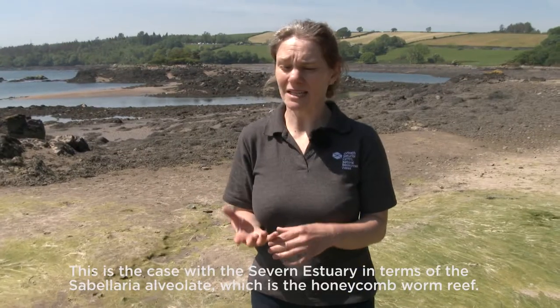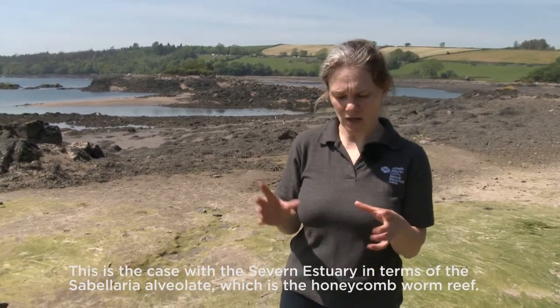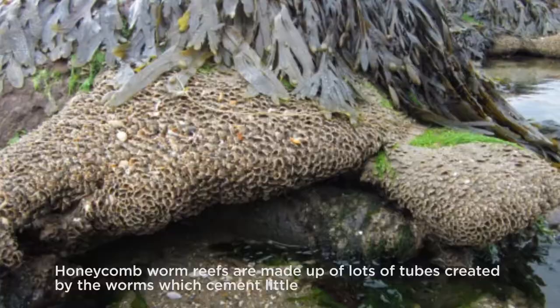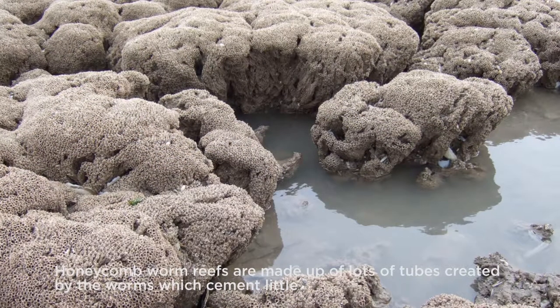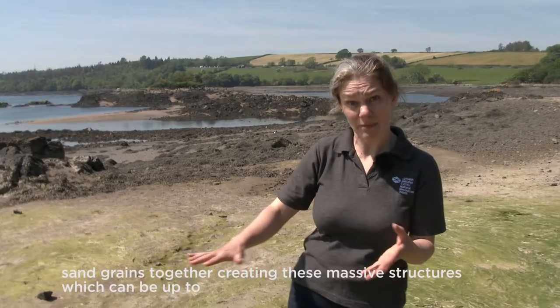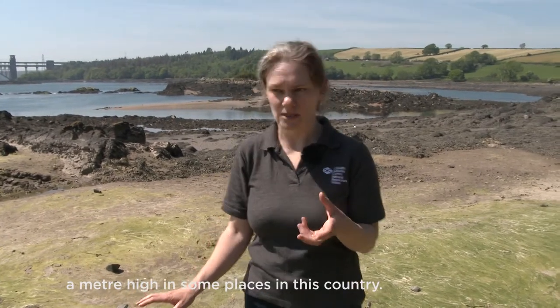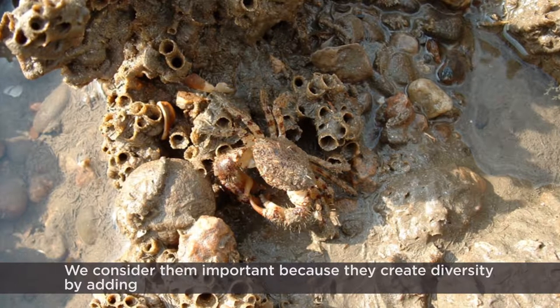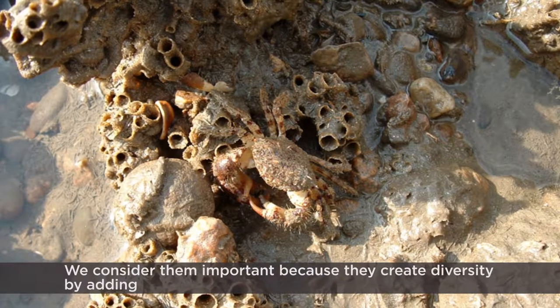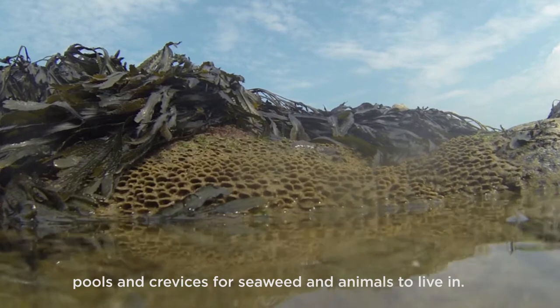This is the case with the Severn Estuary in terms of the Sabellaria alveolata reef, the honeycomb worm reef. So honeycomb worm reefs are made up of lots of tubes by the worms which cement little sand grains together, creating these massive structures which can be up to about a metre high in some places in this country. We've considered them important because they create diversity by adding pools and crevices for seaweeds and animals to live in.